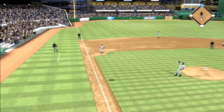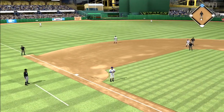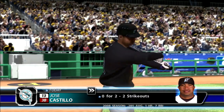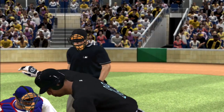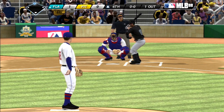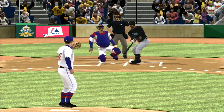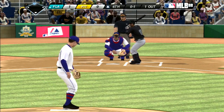And they challenge him upstairs as this is popped high in the air toward the left side of the infield. Bautista is under it, no problem, 1 away. Jose Castillo will dig in. Took a cold third strike his last time. Watches a fastball right there for strike 1. Just a perfect spot for that fastball.